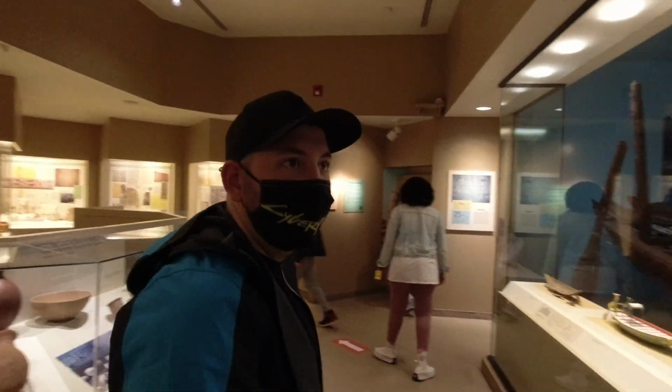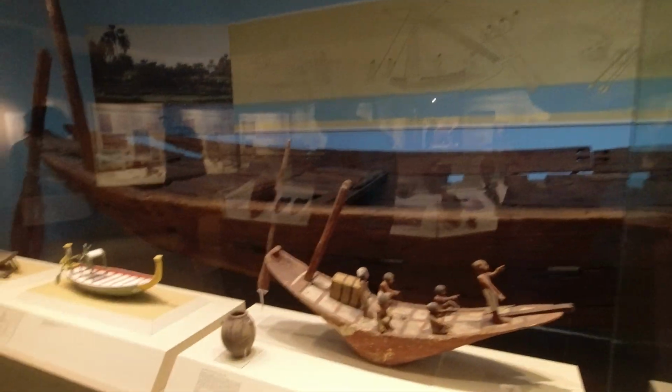Now we're going to go ahead and head up and out. We're going to check out the Egyptian stuff. That should be really cool, right? Yeah, Egyptian. All right, let's go. So, there's some Egyptian stuff, huh? Yeah, it's pretty cool. Big old boat. The Egyptian people.